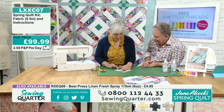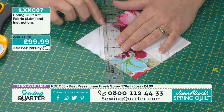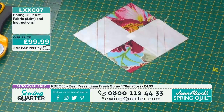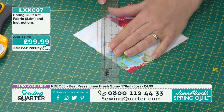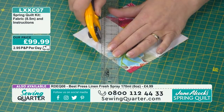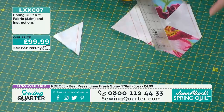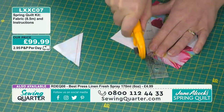Okay, so we're going to place the quarter-inch mark of the ruler on that drawn, sewn line. So I've sewn on the drawn line. This ruler's currently out of stock, but you can use any of your little square rulers, because we're using the half inch. So if you don't do the Jane tip, you're cutting a quarter of an inch away from the line.